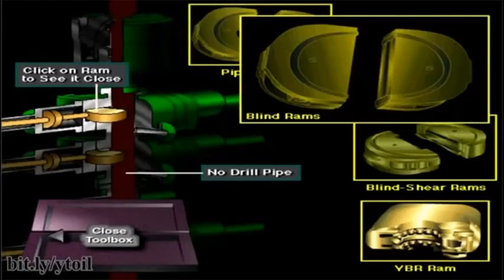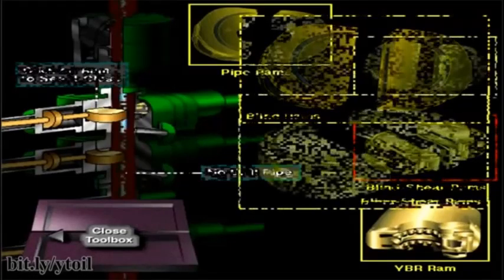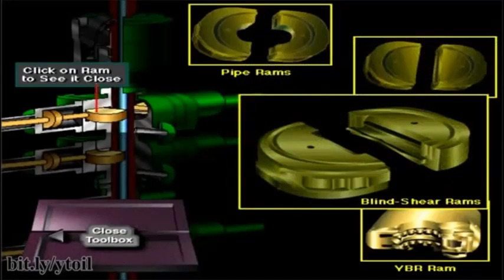Blind rams are designed to seal an open hole. If the annular BOP fails, and there is no pipe in the hole, the crew could seal the well by closing the blind rams. Blind shear rams are designed with blades that cut through the drill pipe and then seal the open hole. They are used in extreme emergencies, like when an offshore floating rig has to move off a well they're drilling because of a hurricane or other such emergency. Blind shear rams allow them to cut the pipe, seal the hole, and then move the rig a safe distance away.